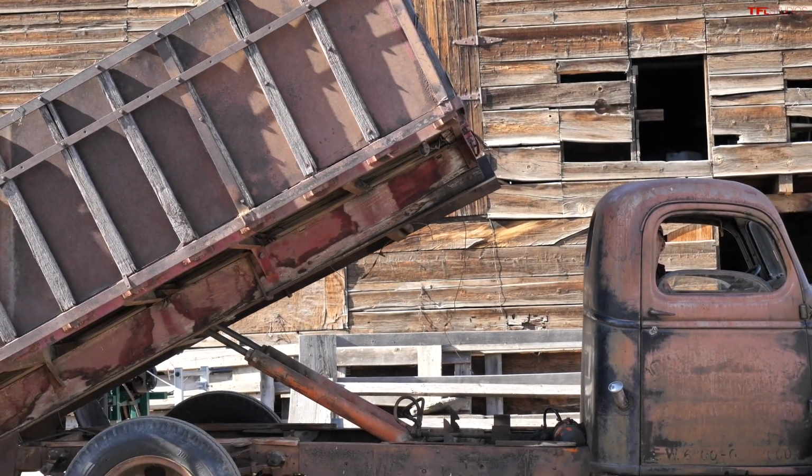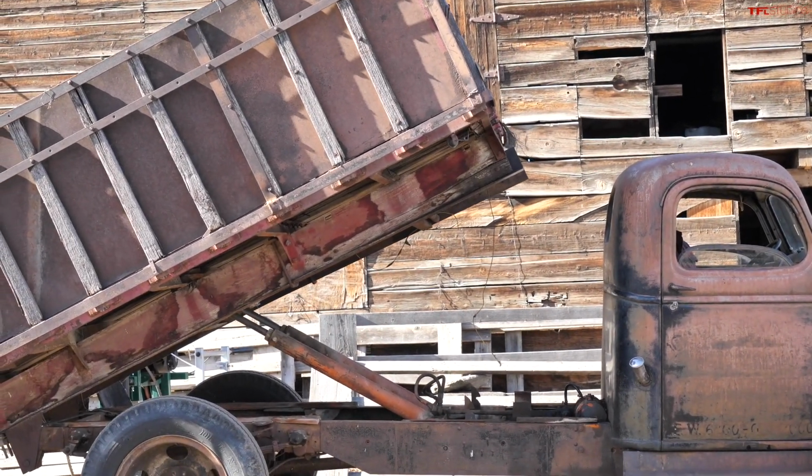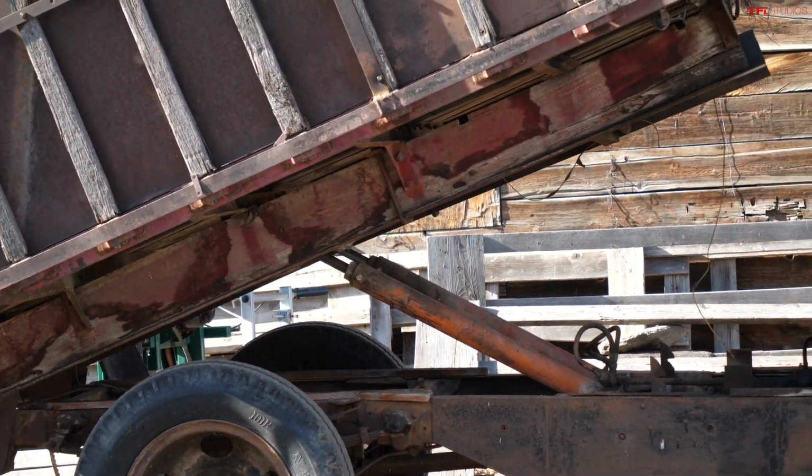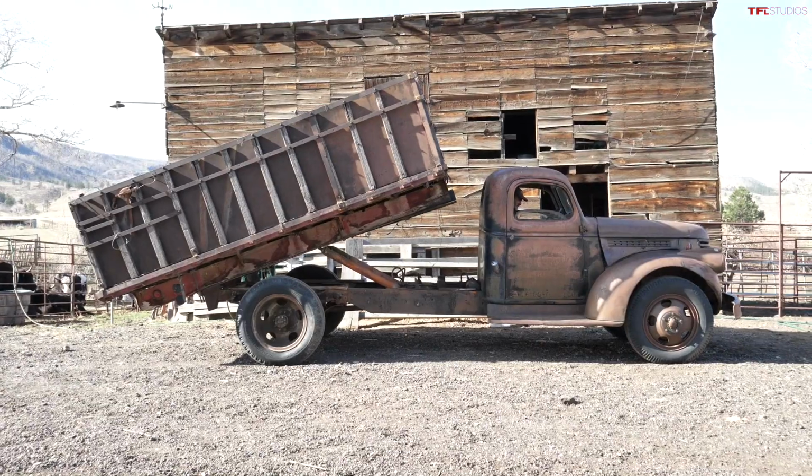So I'm guessing that was later on. Might have been a beat truck or who knows what. Now moving out to the back here, this is kind of interesting. Was this originally a dually? It is. Yeah. Okay, it is a dually.